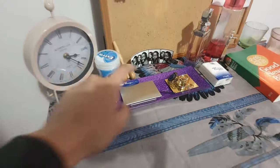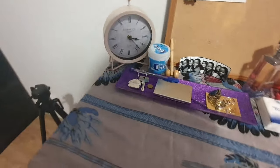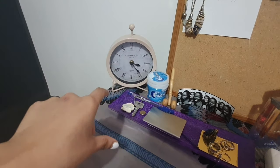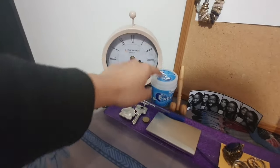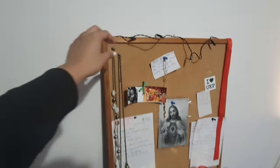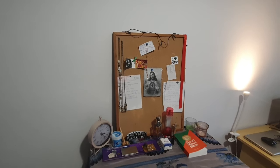I love using rings, and you guys know her, right? She's Natasha. And this is the clock. And gums. I don't know what this is, but again, I got it from my house. And I have my schedule, everything. Again, fairy lights over here. I love lights.